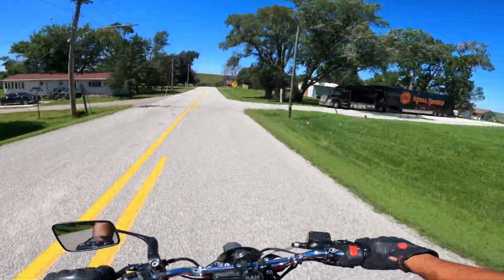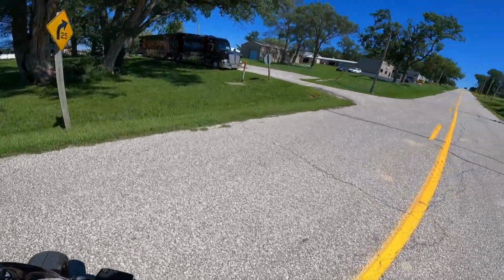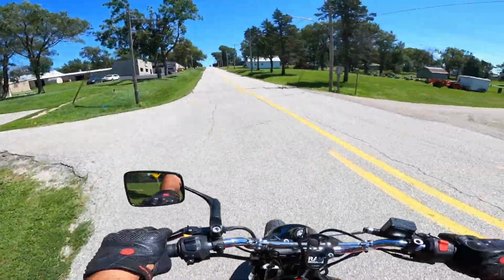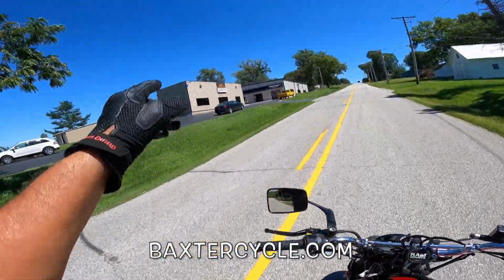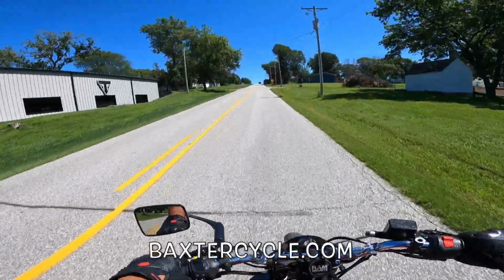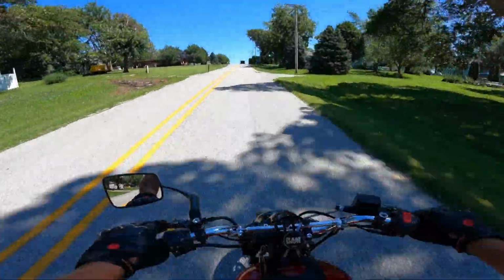There is the Royal Enfield truck. Let's do a quick spin around here. Hey, we only got one mirror. Baxter Cycle is having a big event this weekend. Look at all those bikes out there. That whole field will be filled with motorcycles. Here's Baxter Cycle, Marne, Iowa, baxtercycle.com. You need your new Royal Enfield Triumph. Wow, this thing has got good sound.